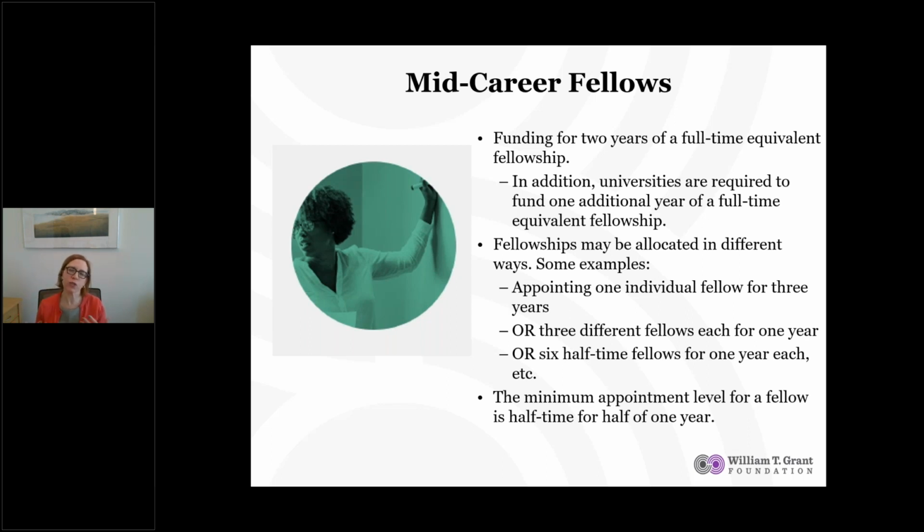In your application, you really want to make clear how the partnership and the work of this grant is going to enhance the capacity of the university-based fellows to engage in partnership work. If you choose to also include policy or practice fellows in the work, you'll also want to explain what their background is, as well as how the grant will support their capacity to use research in the work that they do as a public agency or nonprofit organization.